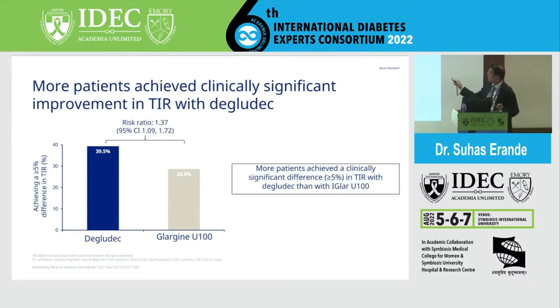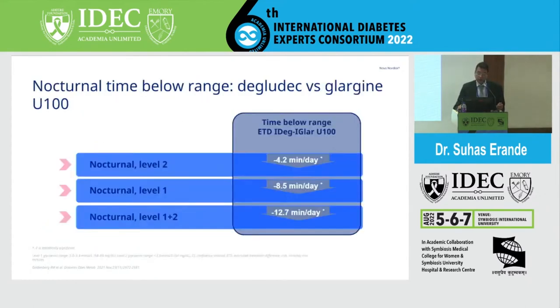Now, the other edge, which is again important for clinicians: more patients achieved a clinically significant difference, which is more than 5% of time in range, with use of degludec. So 39.5% of the patients actually improved on the time in range parameter by more than 5% compared to those who are on insulin glargine 100. Of course, 28.8% of patients on insulin glargine 100 also had an improvement, but numerically, more patients improved time in range better with insulin degludec.